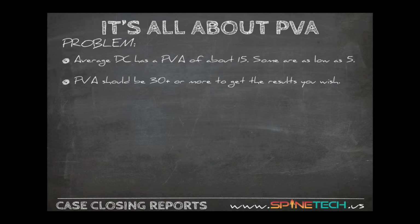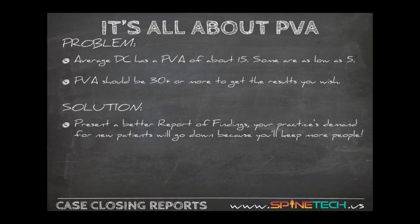The patient visit average really should be about 30 or more if you're trying to get any kind of lasting result. Now, the solution to get people to stay for those 30 or more visits is to present a better report of findings. If the patient doesn't understand what they have and how you're going to help them and what they need to do, they're not staying.